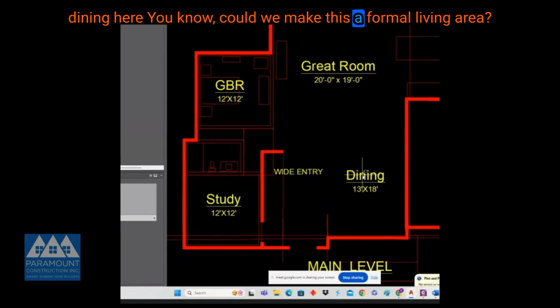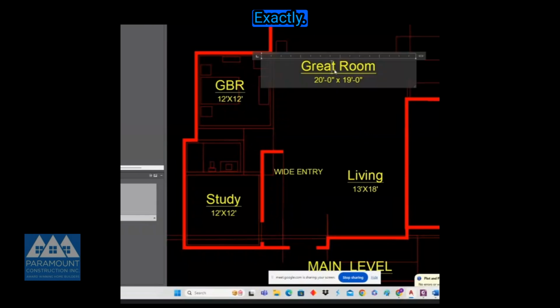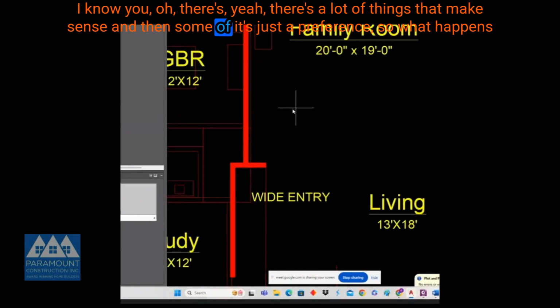Could we make this a formal living area? Is that what you're saying? Yeah, you call this living and then call this the family room? Exactly. So then, will it make sense? I don't know. There are a lot of things that make sense. Some of it's just a preference.